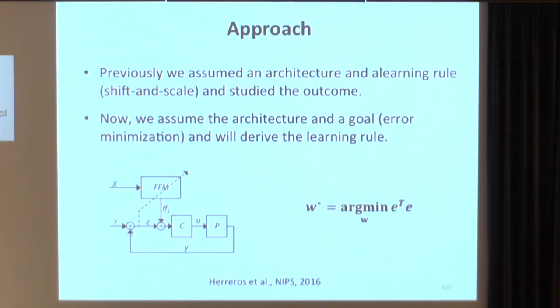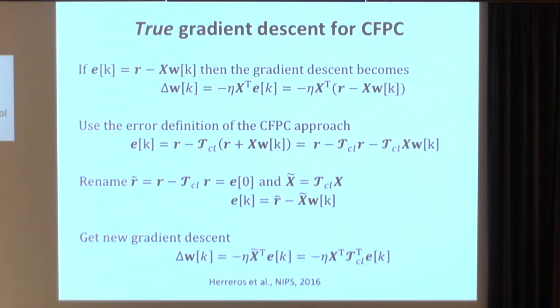So what I have shown you is assume that you have this architecture and assume that you are using a particular learning rule. Okay, what's going to happen? And we study what's going to happen. But there was another possibility to face this problem: assume you have this architecture and assume you have this goal. And the goal is to minimize error, no? Then which is the way to learn? And here we have found that it's quite direct to find which is the way to learn. You just have to use a model of the system that you are controlling, okay?